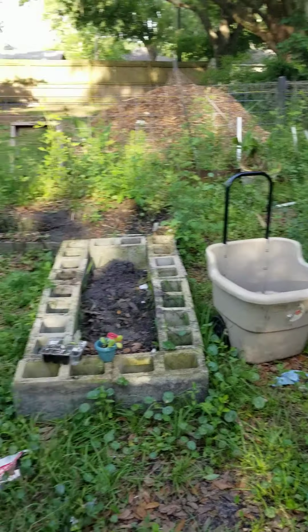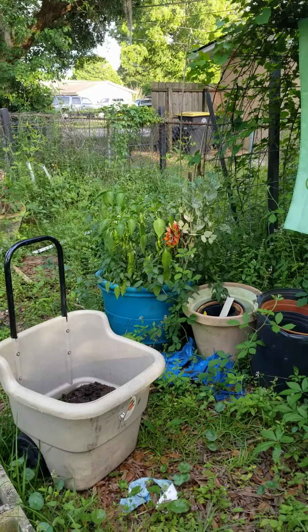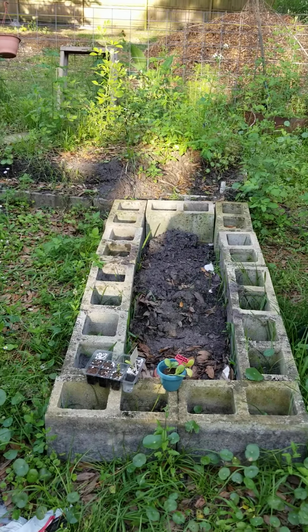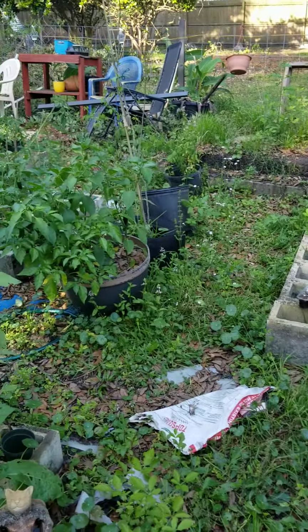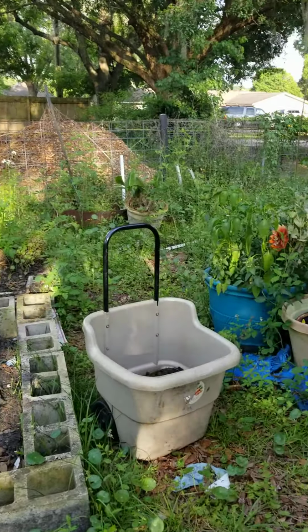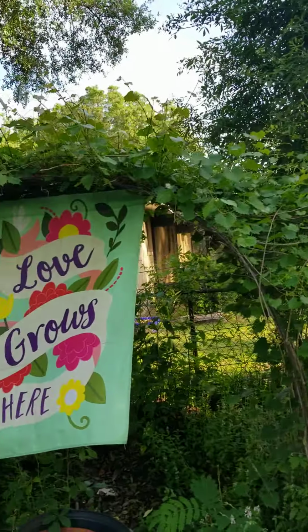And so I'm in the process of reworking everything that was underneath that tree, because I wanted to make sure that nothing got torn out or damaged from the tree coming down. But they did a great job. So there's one bed I'm doing. I'm going to do another one beside that one, and then rework that back there. And you can see my grapevines are doing good.